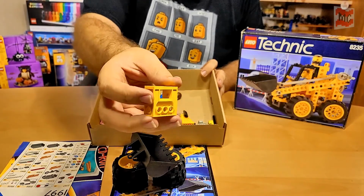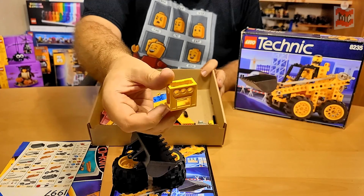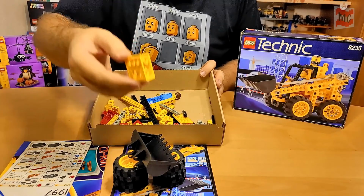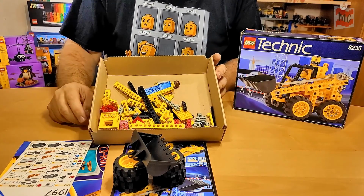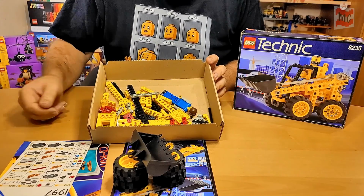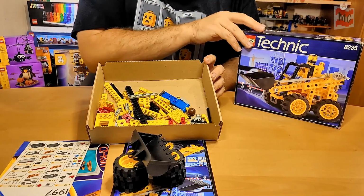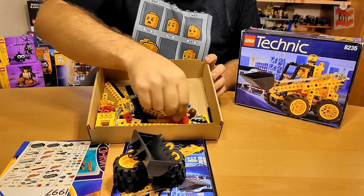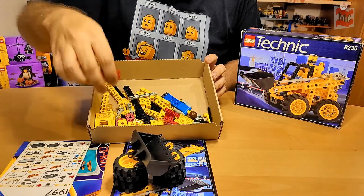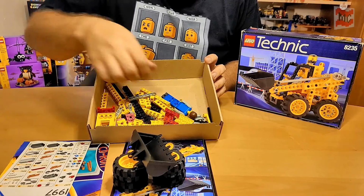An old gearbox. I don't know if they're still used today, but later on they were clear. Also looks really cool, but as you can see, back then no huge variety of colors, just what you need, black and yellow for the construction site vehicle, and some red stuff. Okay, for example the seat in red, no problem, and of course a trans yellow light.